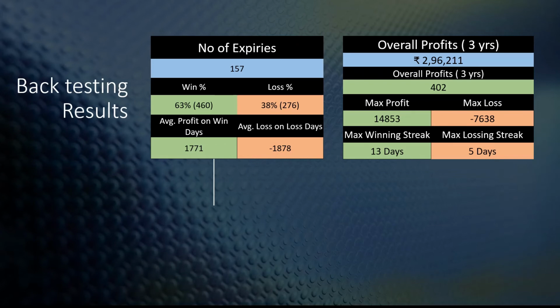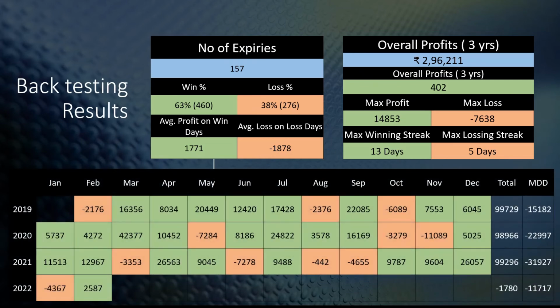You should be able to stomach it, you should be able to not worry if you're on that losing streak, and you should not be too worried when you see a huge loss in the range of 7,000, 6,000. That I'm talking about per day losses. Now let's look at the monthly report.